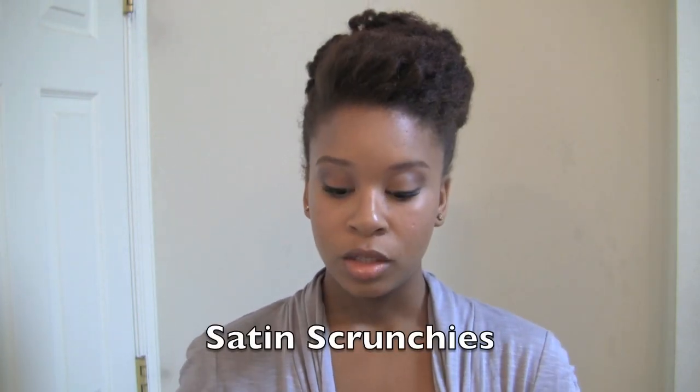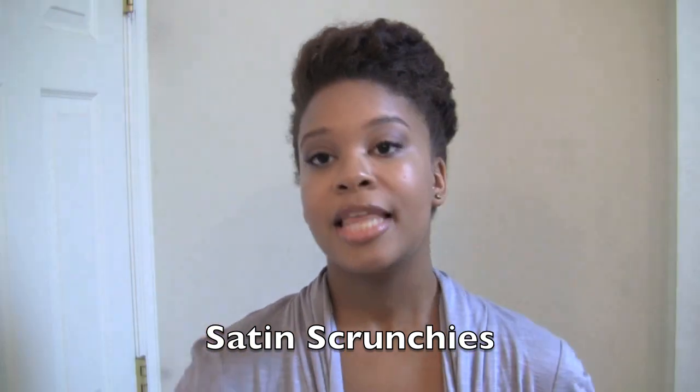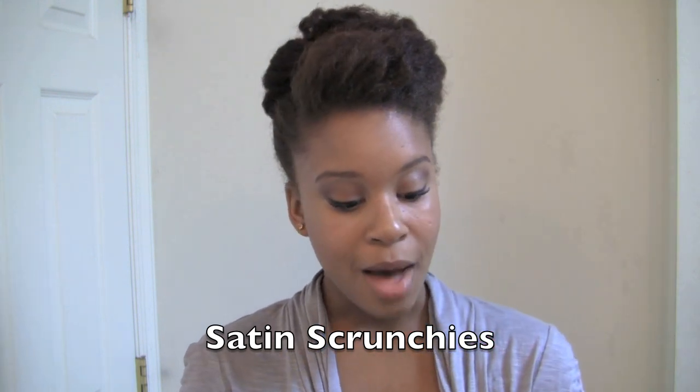At night, I like to pineapple my hair. So I just put my hair in like 3 to 4 very loose ponytails before I wrap it up with a satin scarf. Or sometimes I'll put them in little buns as well. And I like to use satin ponytail holders for that. These are satin-like ponytail holders or scrunchies that I found at Forever 21, and I think it was $1 for a pack of 3. I find that it was kind of hard for me to find scrunchies with that kind of satin fabric on them, so I was really happy when I found these.